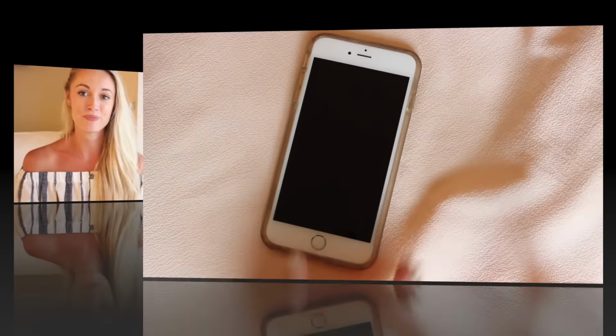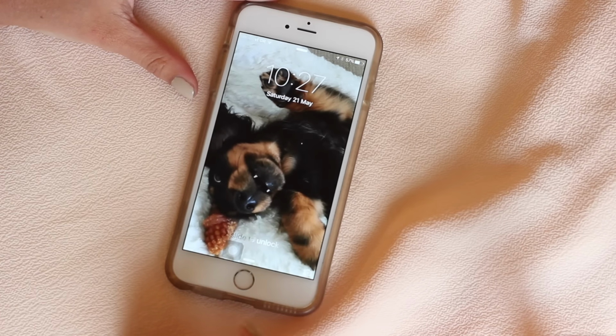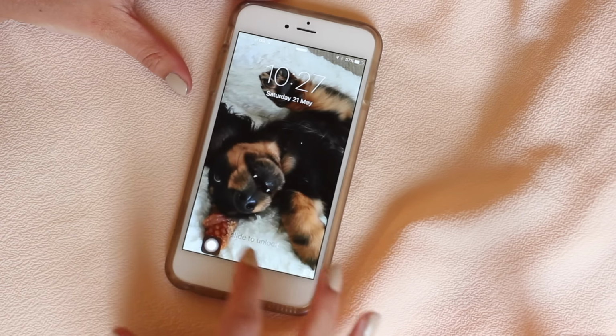So without further ado, let me show you what is on my iPhone. Okay, so here's my phone, and my lock screen is this really silly picture of Dexter. I think he looks so cute in this photo and it makes me smile all the time.